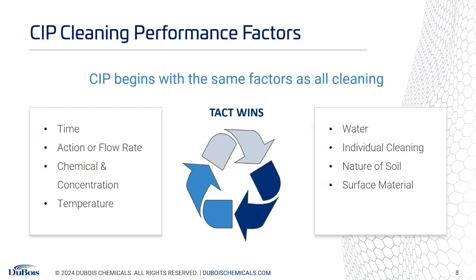So the performance factors affecting CIP are pretty much typical of all the factors affecting any type of cleaning, whether it's manual or the open plant cleaning that Keith will cover subsequently. TACT wins. So TACT: we're talking about time, cleaning time, the action or flow rate, the chemical, detergent and its concentration, and the temperature used for cleaning. Typically you can interchange these a little bit. If your temperature is lower than desirable, you can compensate by increasing chemical concentration. Similarly, if your flow rate's a little lower than usual, you may also increase chemical concentration and time.